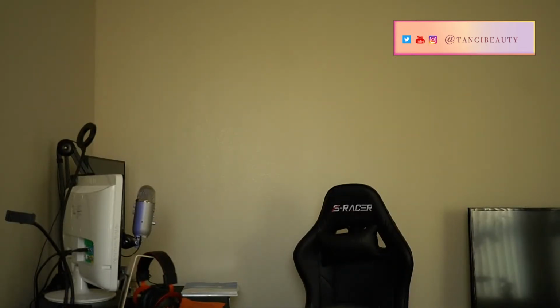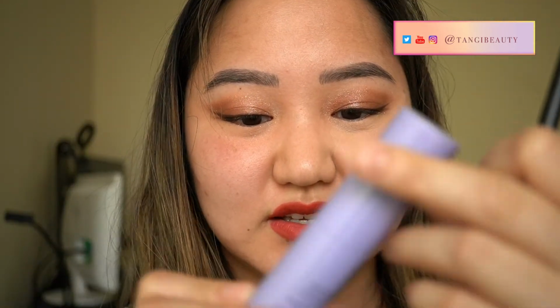So the first thing I do before even going into concealer and color correcting is I add a moisturizer. Usually I would go in with Tatcha's Ageless Renewal eye cream. But for today, we will be using something I dropped. And oh shoot, okay. We're going to be using the Tatcha Serum Stick.